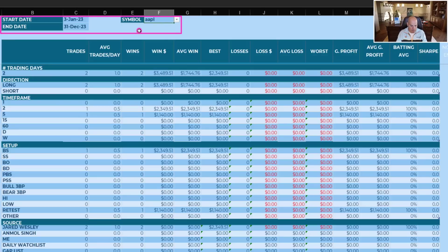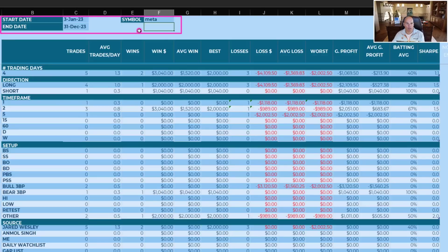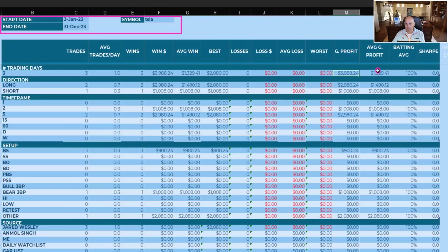Okay, how have I done on Meta? Boom. I've taken 5 trades on Meta this year. Meta hasn't treated me as well, right? My gross profit is minus 1,000, minus half of an R, right? So I haven't done as well on Meta this year. I don't know, Tesla. I'm up $4,000 on Tesla so far this year, right?